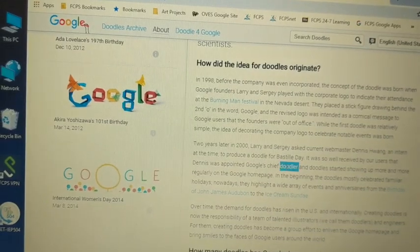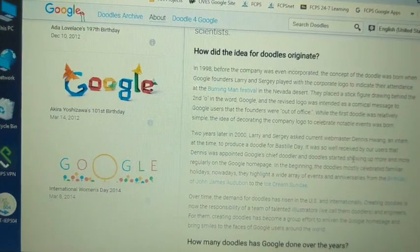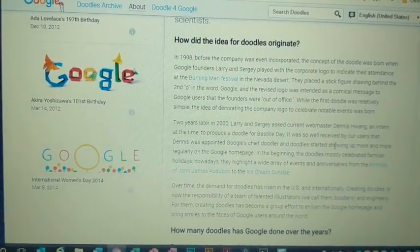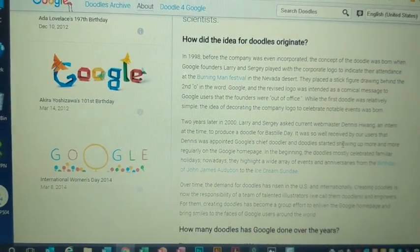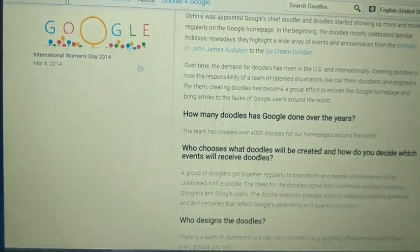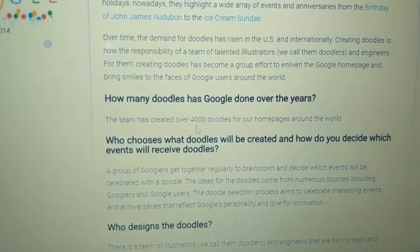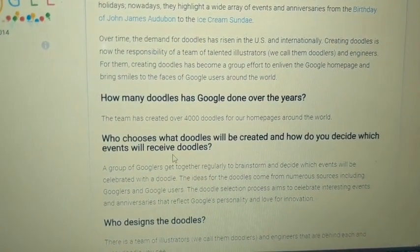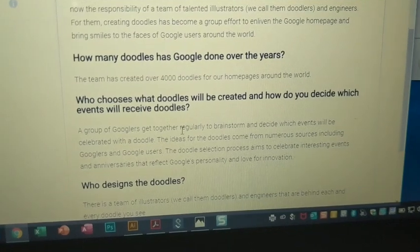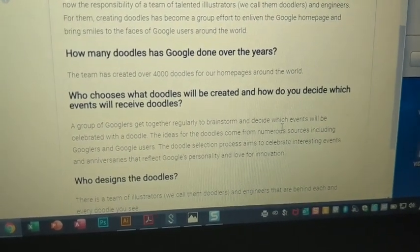I know about doodlers. That's their actual job position. There is a team of people that are hired, not as graphic designers. They are hired as Google doodlers, and that is their job. And how many has Google done over the years? Check this out. The team has created over 4,000 doodles. Who chooses the doodles? A group of Googlers get together regularly to brainstorm, and then they decide which events should be celebrated with a doodle.